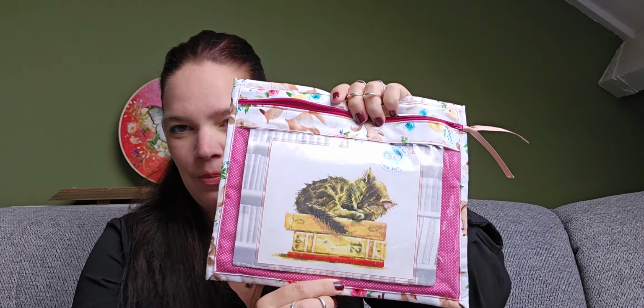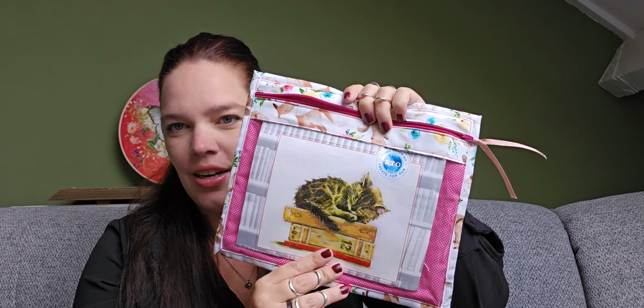And then one last project. It's also in a fox project bag, because if you know me, you know I love foxes. And in here is Cat's Dream by RTO. And like I said, I'm in a mood to finish stuff. So I'm focusing on a finish for this one.